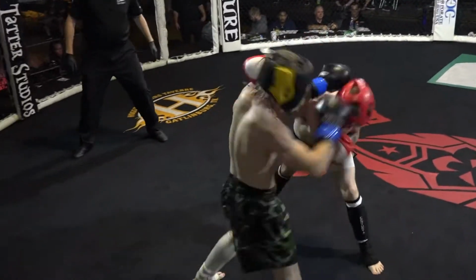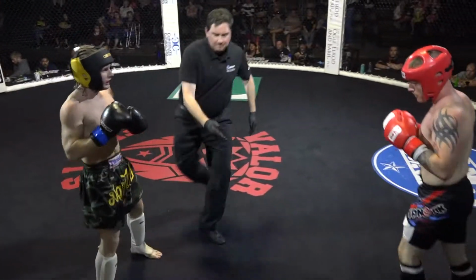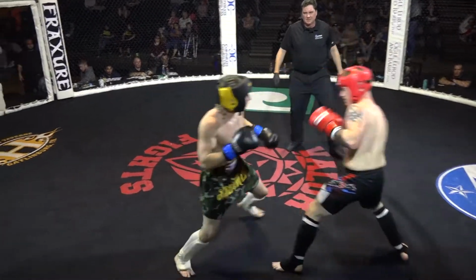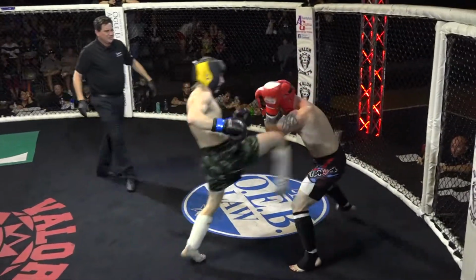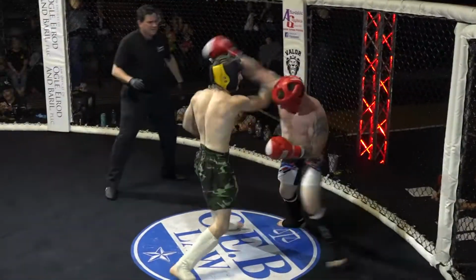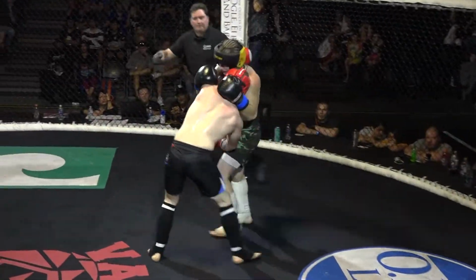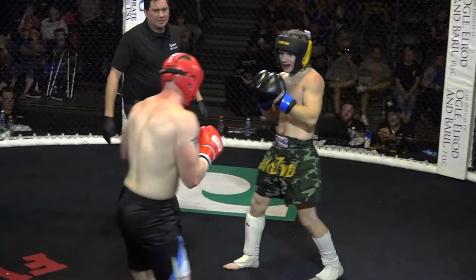Oh, wow, here we go. Voyles moving forward and, of course, grabbing at the leg of Cody Jordan. You see there, a beautiful counter by Cody Jordan, firing off. Beautiful shots. Great kick and punch combo by Cody Jordan.